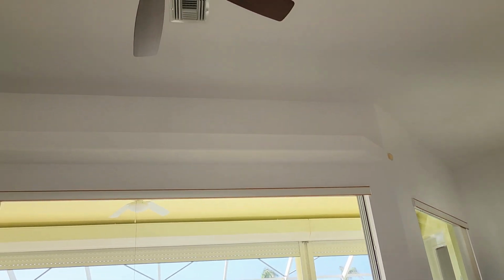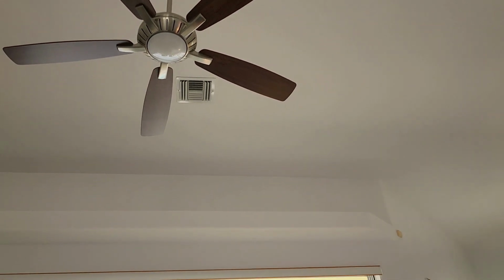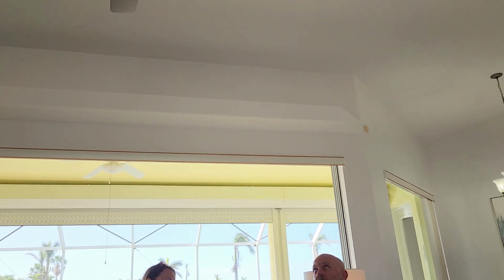Another way to keep cool is going to be ceiling fans. We do tend to have more ceiling fans in our homes here than maybe other parts of the country. They circulate air very well, and just kind of give it that tropical theme, if you will. It'll help push down that cool air and keep it a little bit cooler during the summer months.